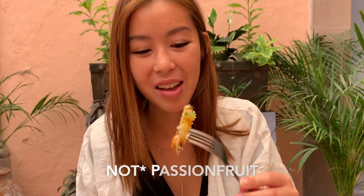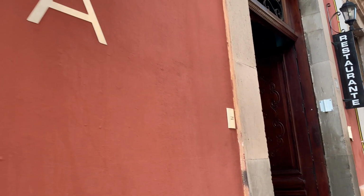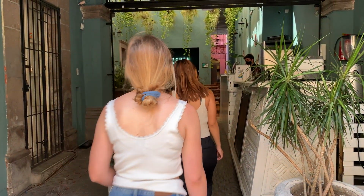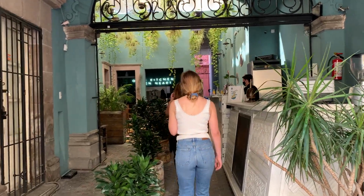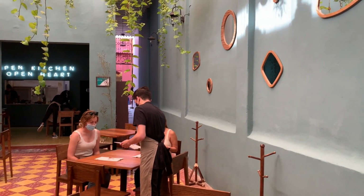Passion fruit. It's Marissa's last day, so we're going out to PÍA for brunch, get some French toast before she heads back to Mexico City. You noticed in the first segment of PÍA the walls were actually pink, so it was cool to come back and see that they repainted their walls blue here.